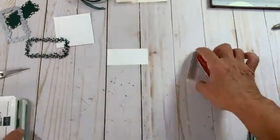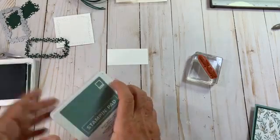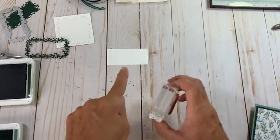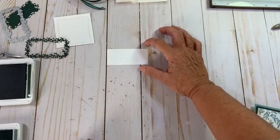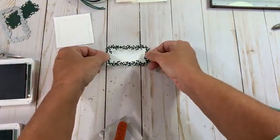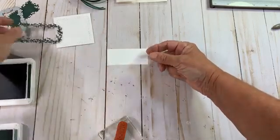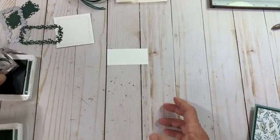So here's Hello There, and we're going to do that with Evening Evergreen. And then I'll open the Soft Succulent too. And we'll just go ahead and stamp on this little piece of basic white. It's 3 by 1 3/8, okay? I had to make the 3/8 because of the size opening of this thing, and I didn't want the white to really come out of what I was trying to frame, okay? So, Evening Evergreen and Hello There. I love this Hello There.